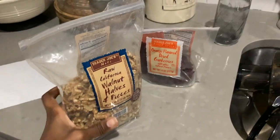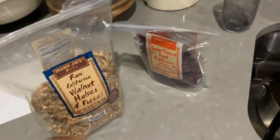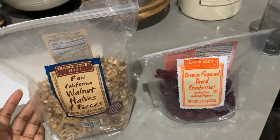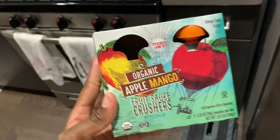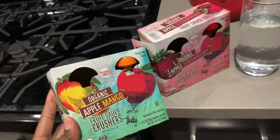Yeah, nice. So for a snack during the day, I usually have some walnuts and some cranberries. I usually don't like nuts at all, but you know, I've been trying to adjust to this lifestyle. So yeah, these are really good snacks. This is also another good snack from Trader Joe's if you like applesauce like I do.